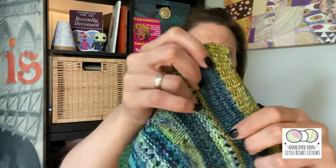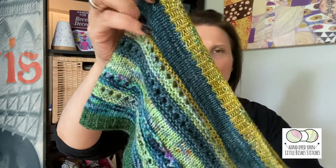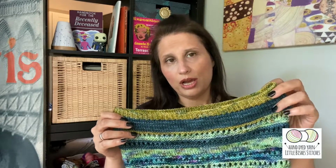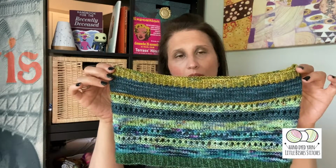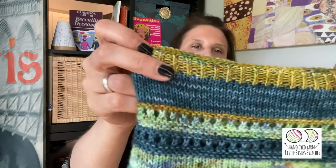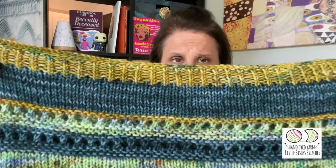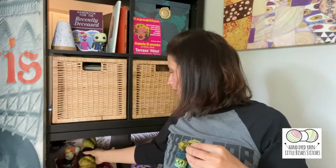Ocean, which is one of our variegated tonals, and you can see it a little bit better here. I don't have that with me today, but if you're interested in seeing what that colorway looks like as a skein, then pop on into the shop. And like I said, I will leave information in the drop down box for this cowl and the yarn that I used for it. And then I ended with our Scarecrow colorway, and I also have that with me today.